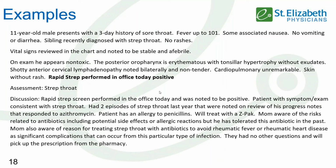He appears non-toxic. The posterior oral pharynx is erythematous with tonsillar hypertrophy without exudates. He's got a little shoddy anterior cervical lymphadenopathy noted bilaterally that's not tender. Cardiopulmonary is unremarkable. Skin's without rashes. We did a rapid strep in the office, and that was positive. Our assessment is going to be strep throat.